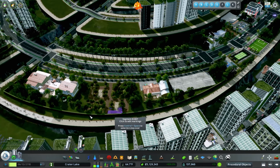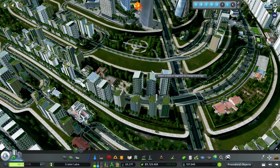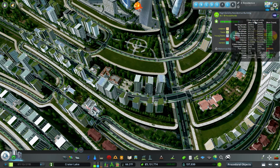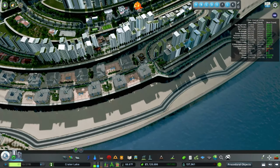And then these are still areas that are not growing in. I have to kind of look at some of the issues here. It's kind of funny because our city is getting big. If you have Extended Manager's Library, you can hit Control L and it will pop up the city's internal limits box, which is extremely helpful. I did recently install more vehicles so that we could have more vehicles active because we were bumping into that 16,000 vehicle limit.